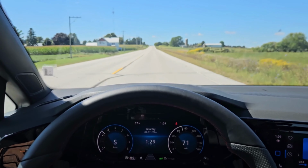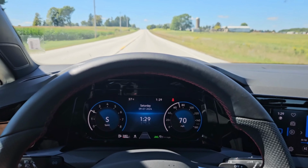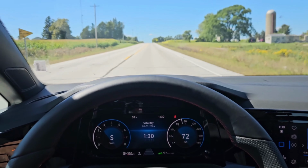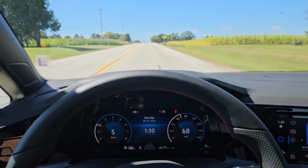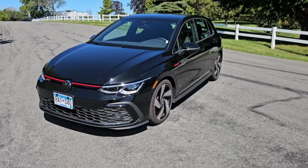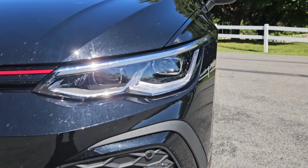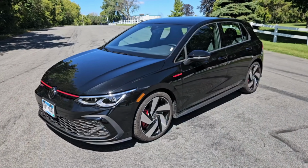Either way, the car is fun to drive. It just constantly reminds you that it's a small car. If you're looking for something that's sporty, yet economical, that won't break the bank, this might be the one for you. I'm not a Volkswagen person. I don't have a lot of experience with them, so there's some quirks and differences that would take some getting used to. We had the car for about a week, and by the end of the week, I was enjoying the car.